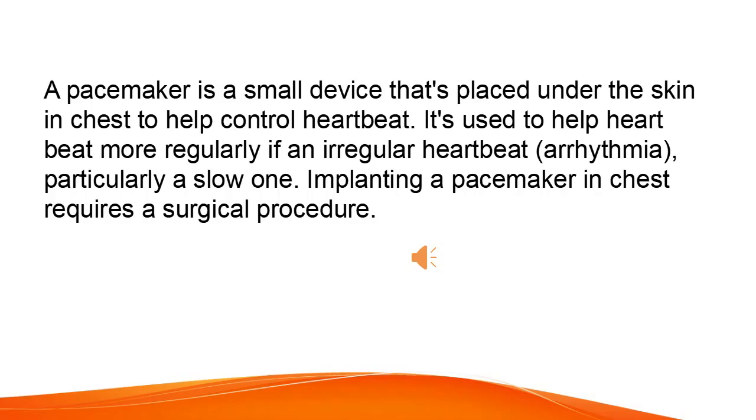A pacemaker is a small device that's placed under the skin and chest to help control heartbeat. It's used to help the heartbeat more regularly if there is an irregular heartbeat, arrhythmia, particularly a slow one. Implanting a pacemaker in the chest requires a surgical procedure.